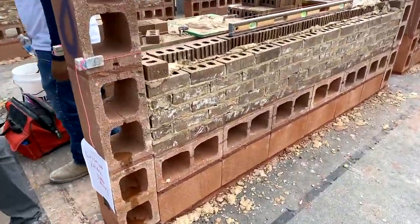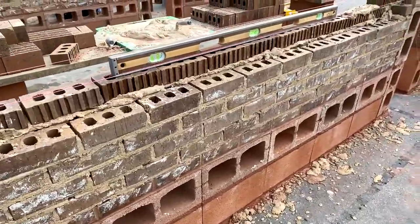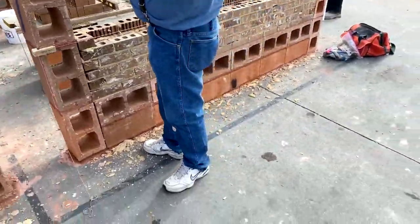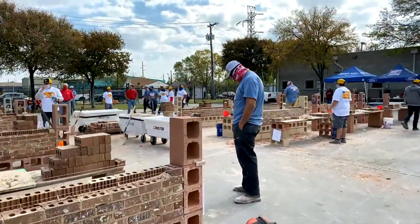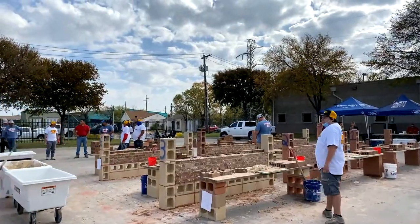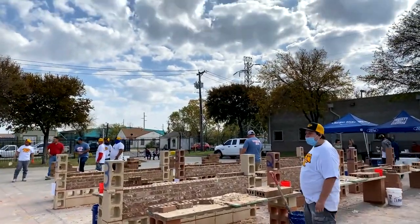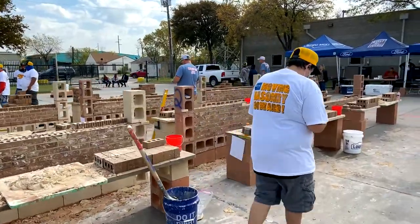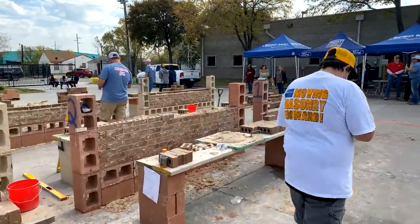Christian here with DMG, clean wall. Same rules apply, guys. We have judges counting the brick. They'll be taking a look at plumb, brick count, voids in the walls.